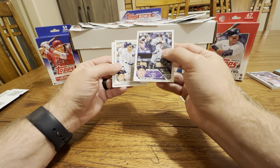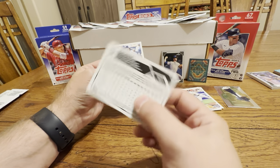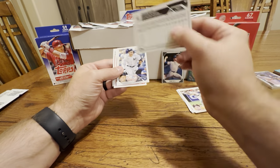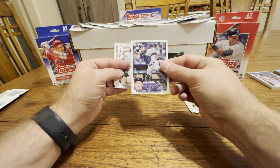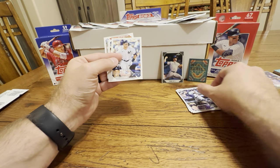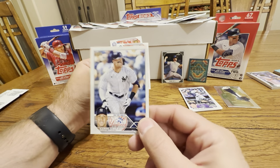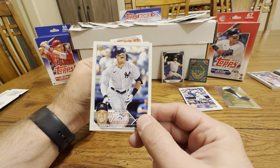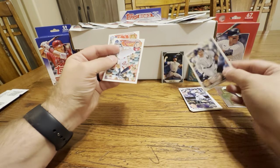Always happy to grab a Rockies card. I know that the Rockies are not very good. They haven't been good for a while, but living in Colorado, you can't help but root for the local team. Aaron Judge, it's a good looking card. All of his cards are real sharp looking. Nice.